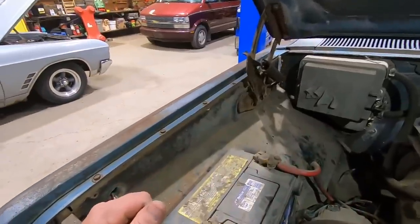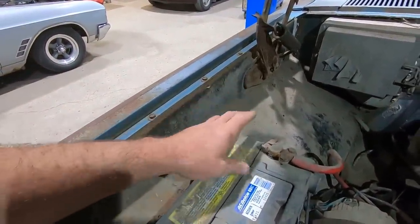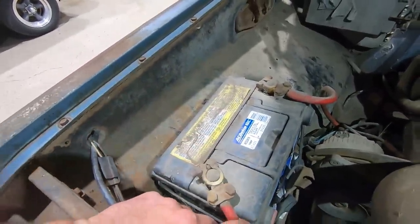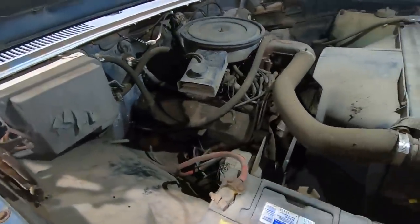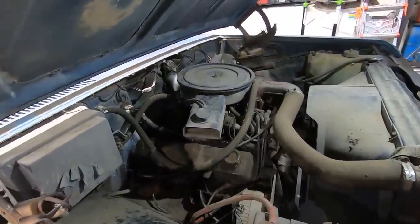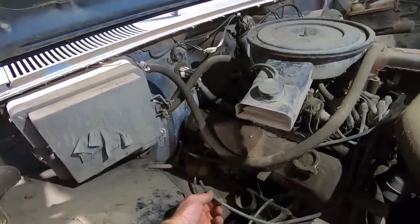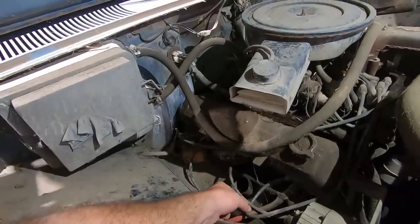It's got a Delco in it. I'm sure we could code that to see when that was put in there last, but we're not gonna. Two red battery cables, cause why not? Looks like it's got a Delco alternator on it. Oh man, we're gonna need some plug wires. These plug wires, ooh, Delcos. Looks like we're gonna need at least two.